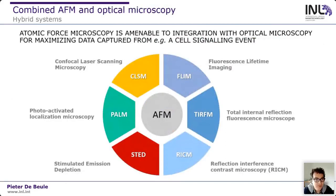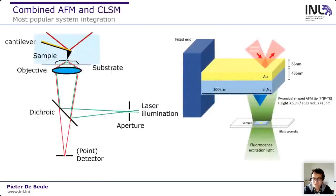Here is a little bit of an overview of the hybrid systems that have been reported. The main important ones are existing combinations with confocal laser scanning microscopy, such as in the group of Alsteins in Belgium or Daniel Muller at the ETH. Then you have experts combining AFM with FLIM technology, such as Pierre-Emmanuel Milly in Montpellier. Then there are integrations with TIRF microscopy, PALM microscopy, and also STED, as done in the group of Alberto Diaspro in Genoa. Earlier reports have also been made of integrating AFM with reflection interference contrast microscopy. I saw from the agenda today that Omer Wagner will add an interesting new addition to this wheel here, so I'm looking forward to his talk later on.